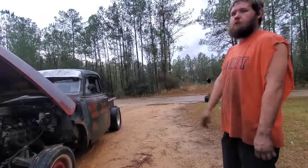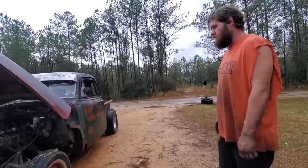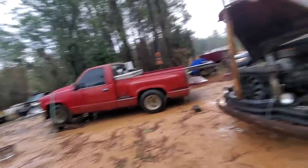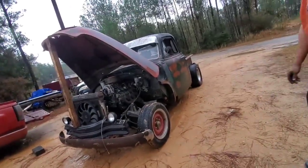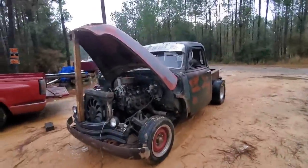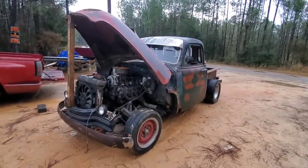Drove it one time to my old lady's mom's house to pick up a refrigerator. That's all the way over there in Grand Bay Wilmer Road, right there off lot. So old Red got sacrificed for the rat rod. It's really finna get it. This thing keeps turning out to be a good motor like it is. That thing's finna get a turbo.